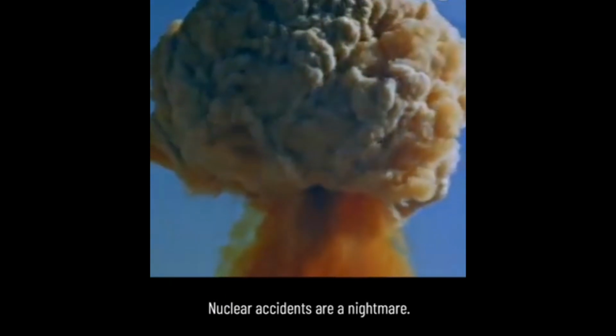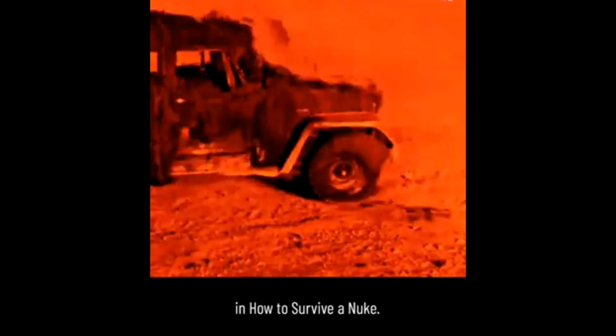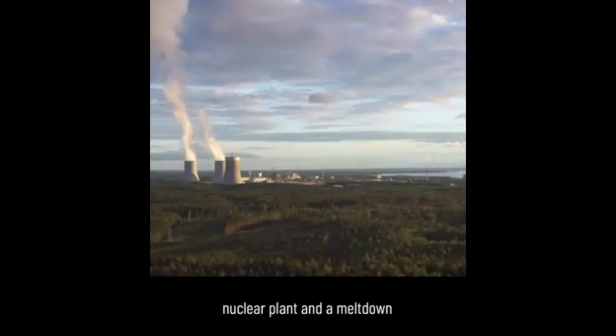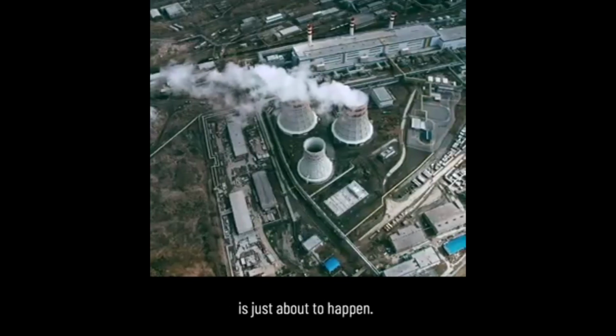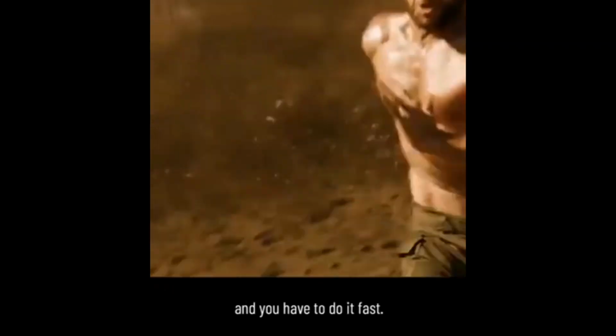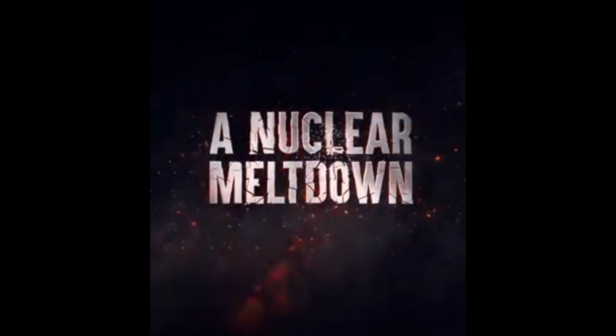Nuclear accidents are a nightmare. They can destroy an entire city in just seconds. You saw the consequences in How to Survive a Nuke. This time, imagine you live next to a giant nuclear plant and a meltdown is just about to happen. Are you prepared? Don't waste 1 second. You have to know what to do, and you have to do it fast. This is How to Survive a Nuclear Meltdown.